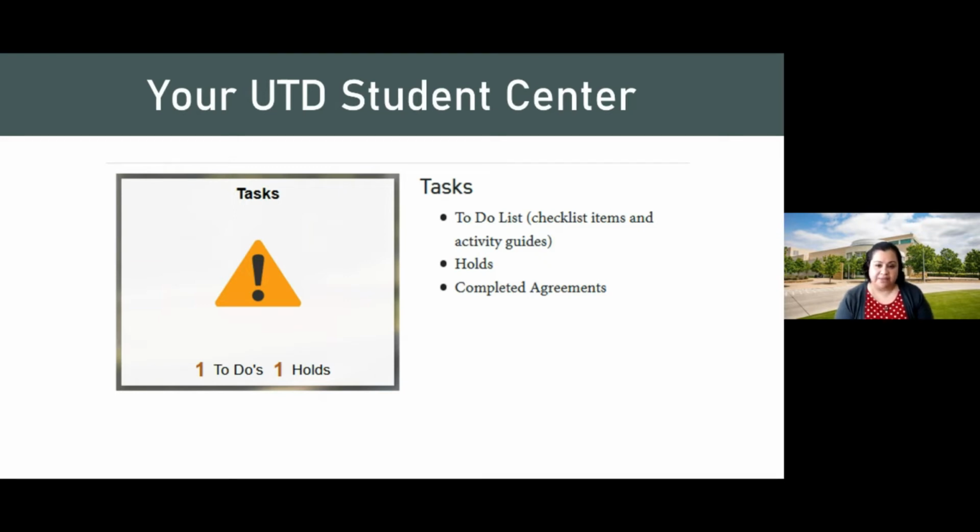What we're going to do to make things easier for you to register in your first semester is go into the system and remove that hold for you. The information we're covering in this session is essentially what we would be sharing with you as part of the requirement of that hold. So that allows us to clear that hold for you, and you're going to see that go away.